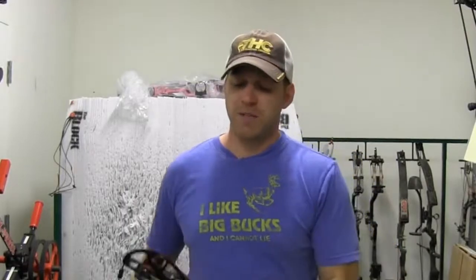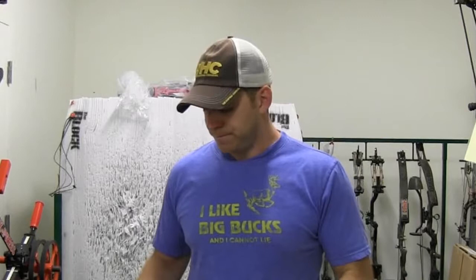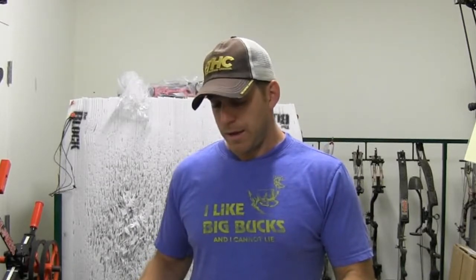So since we're talking about speed, I have here the fastest bow that I own, which is the Monster MR5. And admittedly, the first thing that made me go pick this bow up was the fact that it had an IBO over 360. But that's not what led me to purchasing this bow.